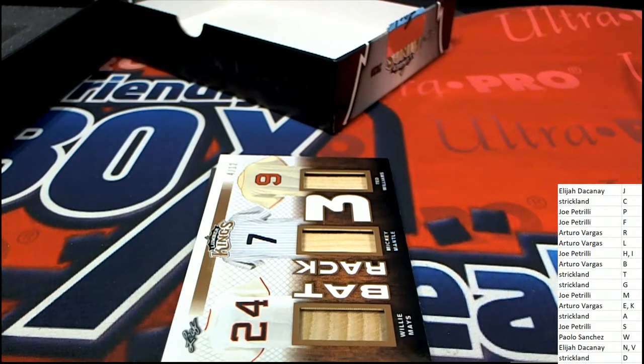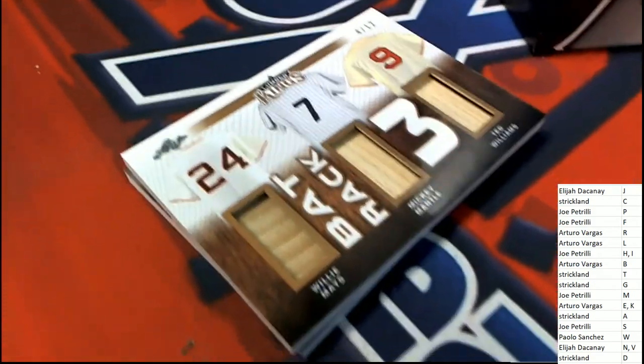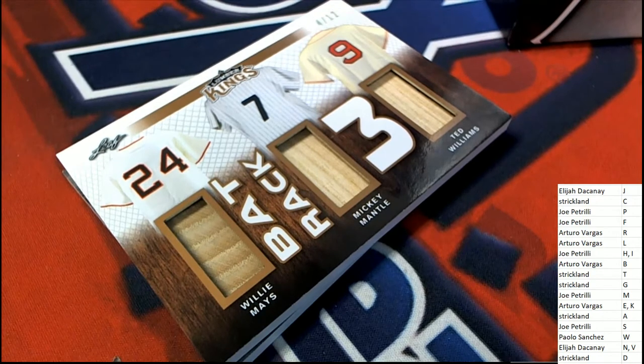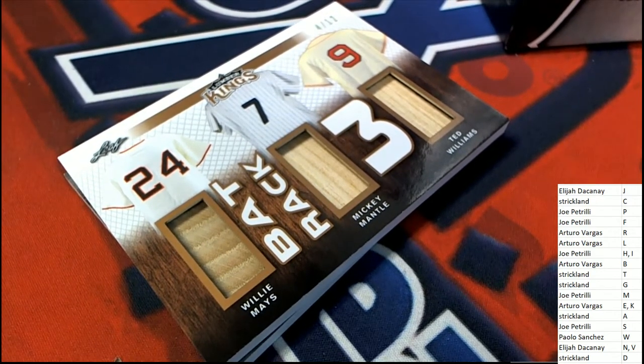What else is popping out of here? Willie Mays, Mickey Mantle, and Ted Williams. Oh, my goodness. Would you look at that? 4 of 12. Oh my.